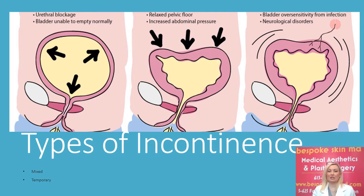We can also have mixed incontinence, and that means more than one of these things can be happening at the same time. So for certain, stress incontinence and outflow incontinence are very, very common and happen together because of that loss of integrity of the pelvic floor.